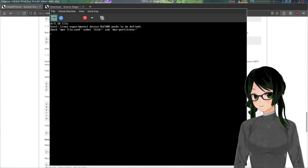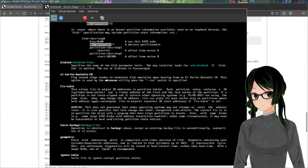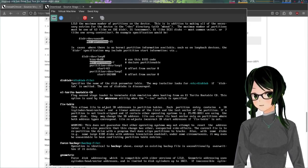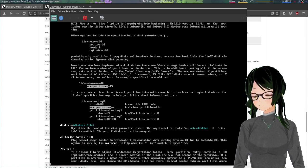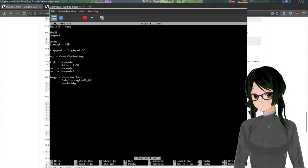Alright, now let's try running LILO. Okay, let's try the man page and look for max partitions. At least it's giving these helpful errors. Even tells you where to look for the answer. You know, the BIOS option is obsolete apparently. That's cool. Okay, let's try max partitions equals 15 and see what happens.